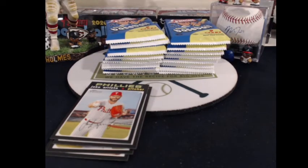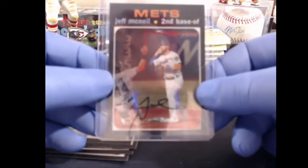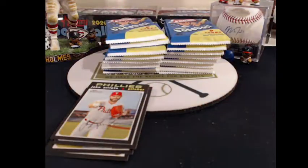I like Jeff McNeil. He seems like a guy who could be a good player for the long term. All right.